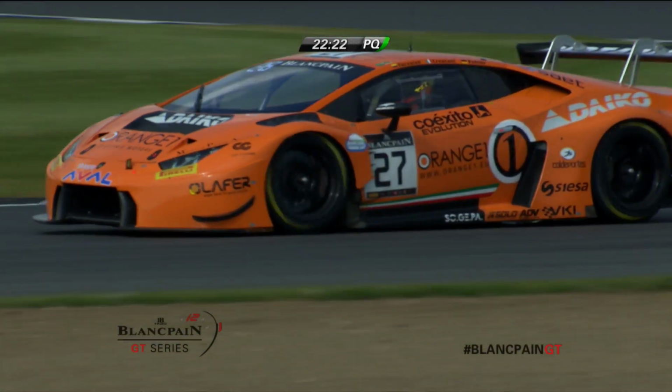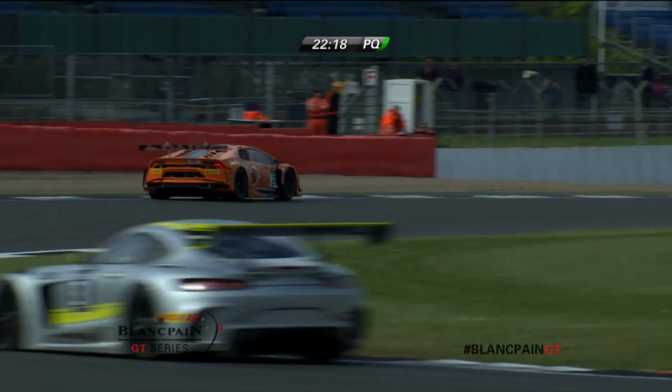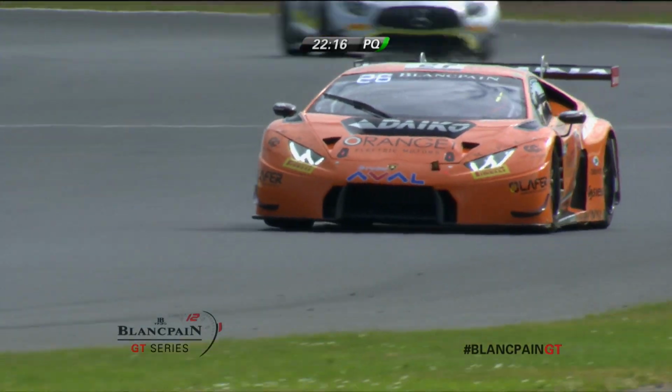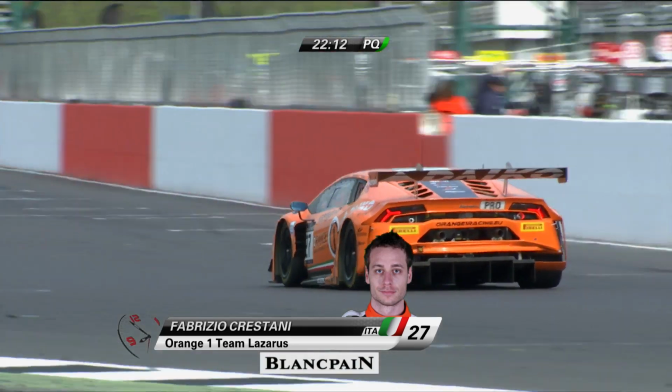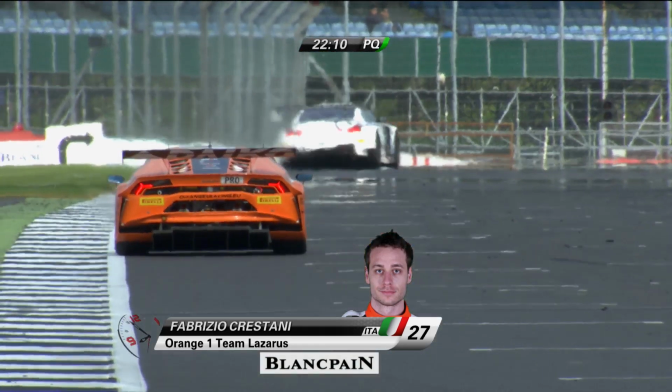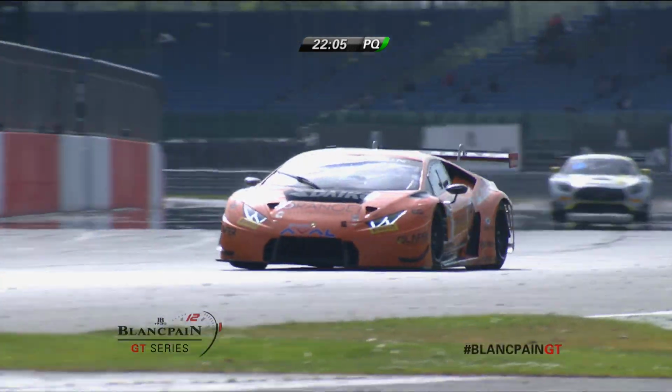27, the orange Team Lazarus Lamborghini. This is the Nicolas Pola, Gustavo Iacom and Fabrizio Crestani car. And it's Crestani at the wheel of it at the moment, and he's probably one of the quicker drivers within that lineup. But where is it in the times as he comes over the line?